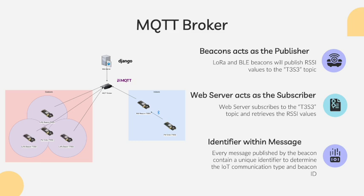So to uniquely classify each message that the beacon is sending, every message will contain the IoT technology used, the beacon's own unique ID, the tracker's ID, which is broadcasted via the LoRa or BLE message, and their respective RSSI values.